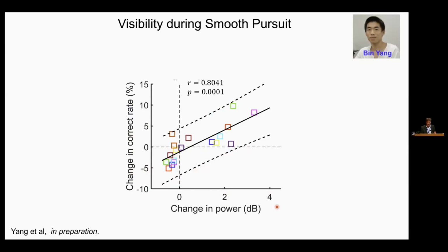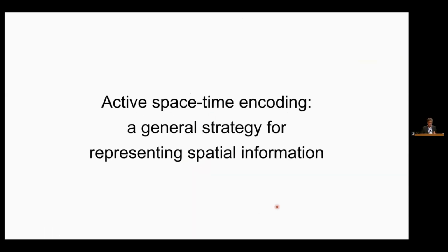Now, I think I have a little bit more time, and so I'd like to expand a little bit. So far, I've been telling you about how eye movements contribute temporal transients and how these transients help with visibility, with sensitivity, primarily contrast sensitivity. But is this encoding of space in time a more general strategy that the visual system is using? Does it use it to extract other features as well, in addition to just changes of luminance? And to investigate this, I'd like to focus on depth perception.